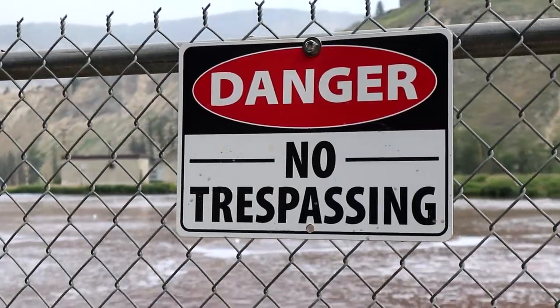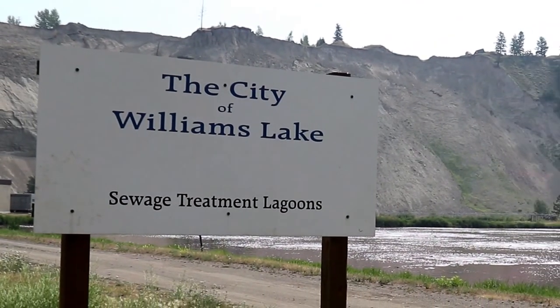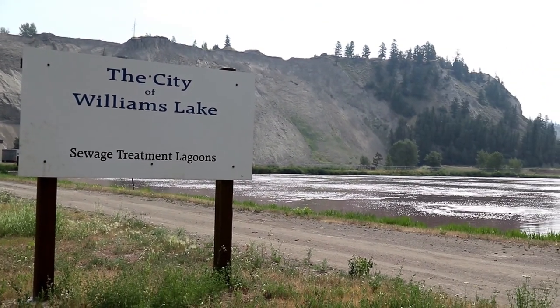No trespassing, are you kidding? There's no way I'd go in there. The stench is unbelievable. This is a sewage treatment area, and it's all bubbling up and it's red and it's gross. I don't know who in their right mind would want to go in there. Certainly not us.